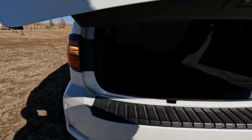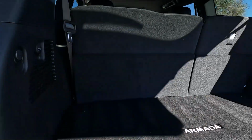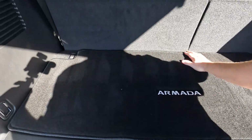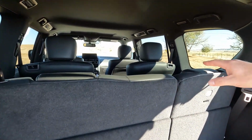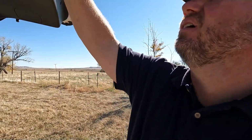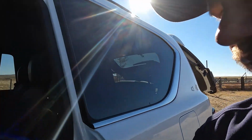Open this baby up. So we have some storage back here. It's not a lot. Like I'll put my arm down here and you can see it's not a ton of storage, but we have 3-row seats. So we have storage for people. And if we come around and we open up in this third row, or second, third row, we can see.